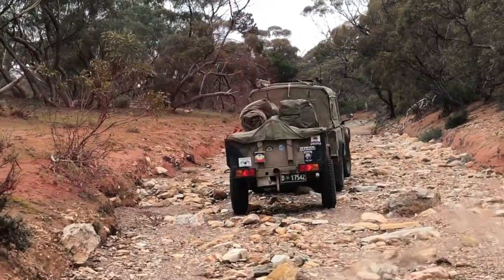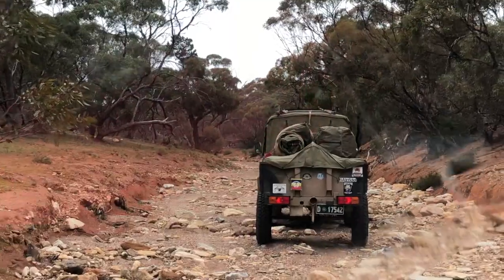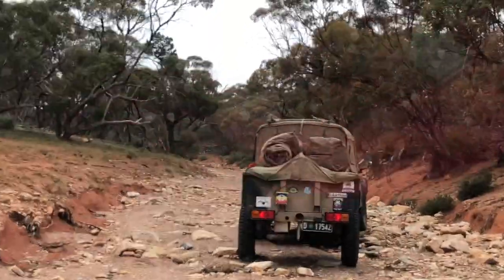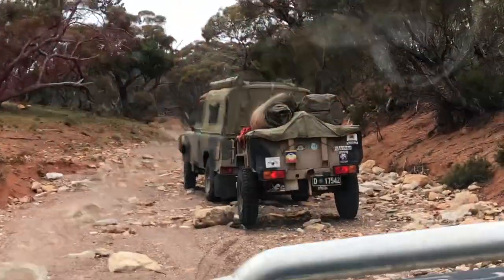Big hill. Here's another section where we're driving down the creek bed, pretty rocky. We're following John here in his Land Rover, just taking it nice and easy, just making sure we miss all the rocks. And yeah, we went for quite a while down this little trek.